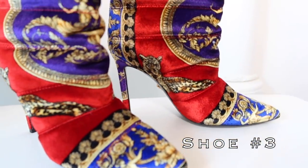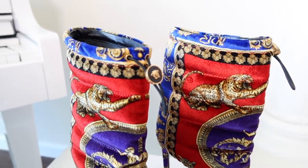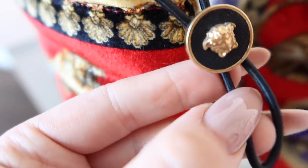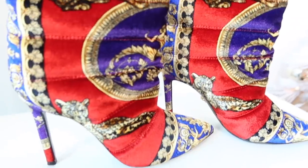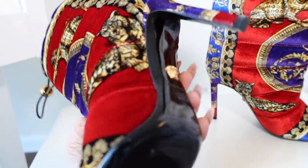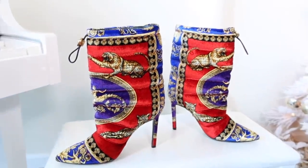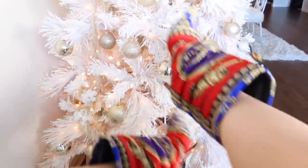Alrighty, here we go. These are boot number three. These are Versace. You can see the little logo there, but these are basically made of like a velvety material, so they're super soft. Look at that. Wow, I love them. That's a look.